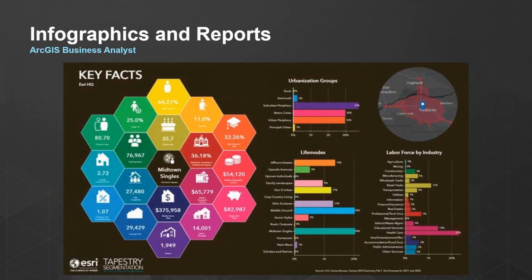And here's an example of a report that you can create to aggregate that data and to be able to visualize the analysis, to be able to present this information with your internal and external stakeholders. And ultimately, it becomes a tool that really sets you up for success for future decisions.